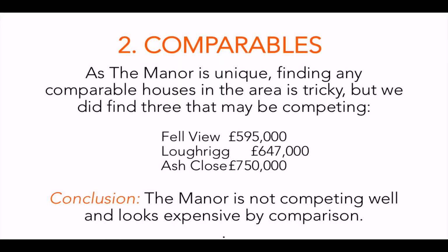Then we looked at number 2, comparables. Now, as the manor is unique, finding any comparable houses in the area is tricky. But we did find 3 that may be competing. In other words, if somebody had that amount of money, what else they could look at and potentially buy in the local area. We found 3, one at $595, one at $647, and one at $750. Our conclusion from the comparables element of the valuation was that the manor is not competing well and it looks expensive by comparison.